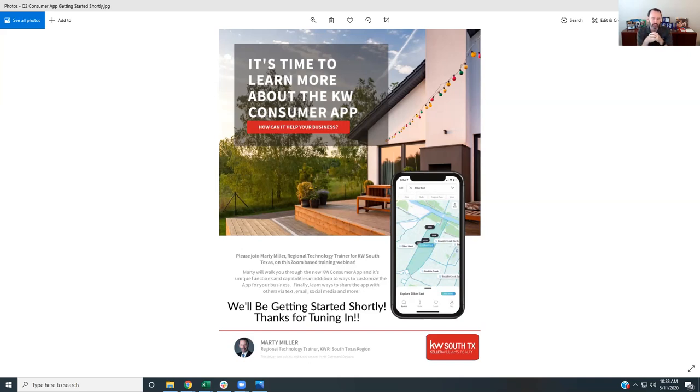So for the first two thirds of the class, we're actually going to take off our agent hat. We're going to put our consumer hat on and talk about how to use the app from the consumer's point of view. Okay, so that's what we're going to do for the first two thirds. And the last third will transition to the agent style of business and how we can use KW Command to integrate with the new app.